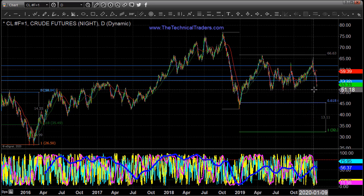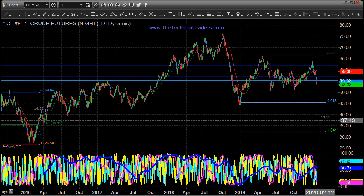We need to break this low here at 51. If that's broken, then we're going to work our way much lower.